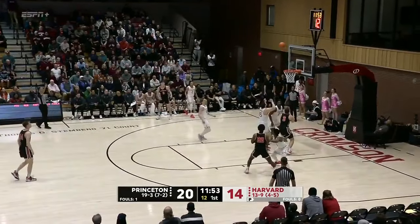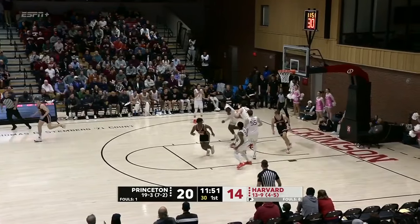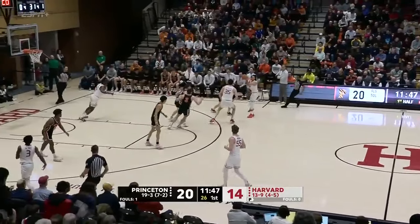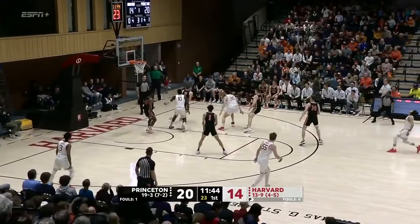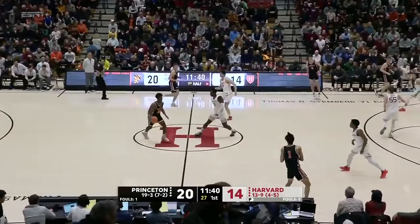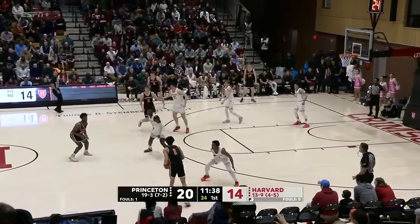Another open look. That one's left short, tipped up. Nesteski able to pull down the rebound, first year from Australia, getting back in the lineup. Pass whipped inside. Too tall for Akpara, off the rim. It comes down to Pierce. And even though it was a miss on that last three, that is still a great look from Jack Scott.